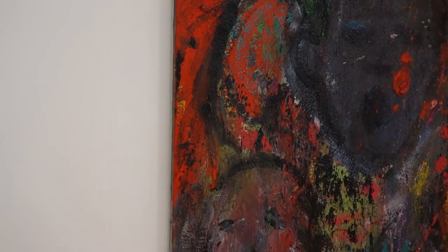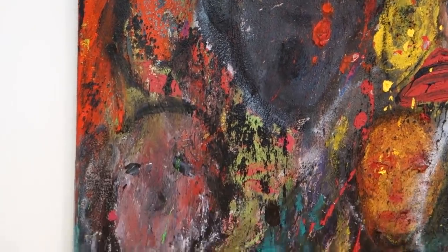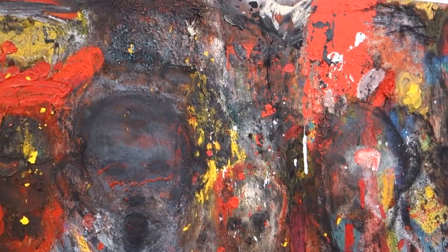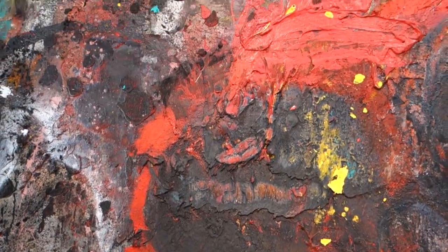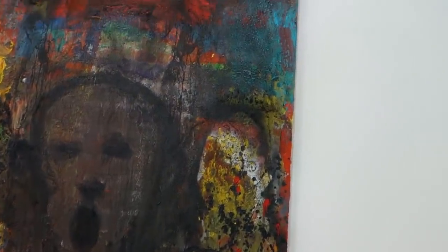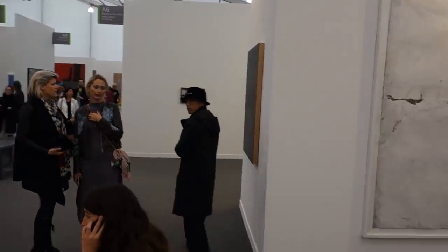Gosh, Jim Dine. The Constant Reminder of Age and Gender, 2016. Oil and acrylic on linen. 86 by 192. Okay, so we're talking about 7 by 18 feet, something like that. Okay, gosh. Jim Dine is doing some chunky stuff, and it kind of makes me think about the Cobra painters.